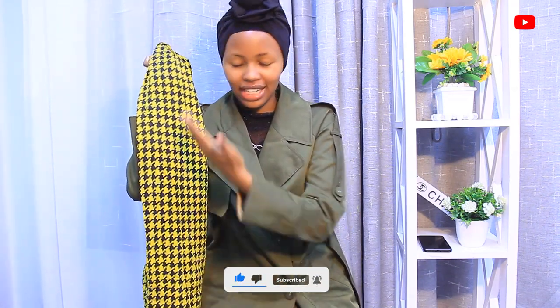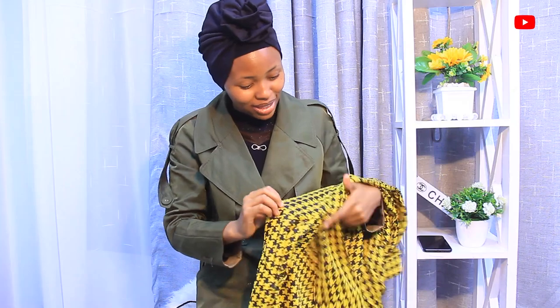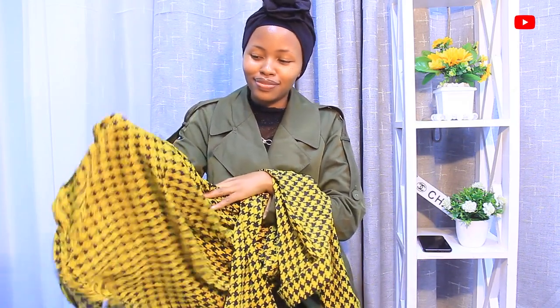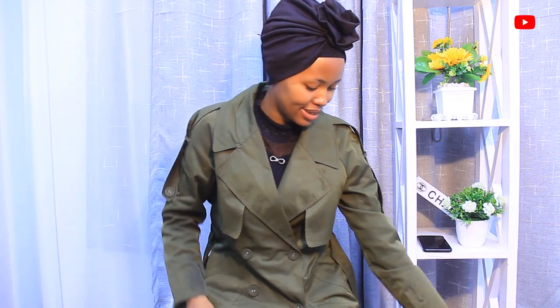And I like the details. I love the color. Yes, I love it. And the fact that it has some pockets. I'm going to rock it. So that's the first one.